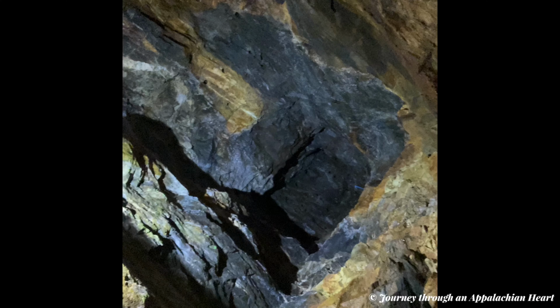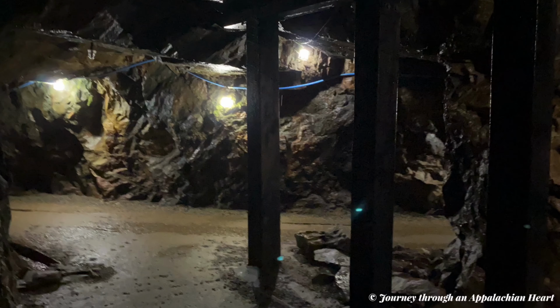So the amount of light that these miners would be working with back here in these blast tunnels, like we're in right now, would actually be this amount of light right here. Now this lighter that I'm holding actually gives off more light than the Edison-style light bulbs that we would have inside of this mine. So you can truly imagine how dark it would be down inside of here.